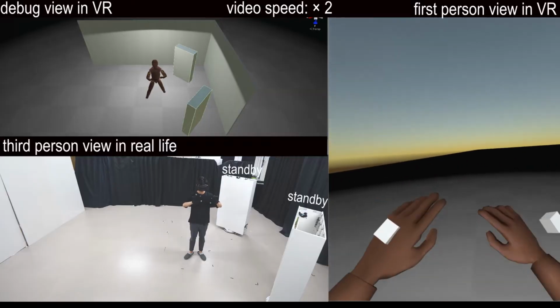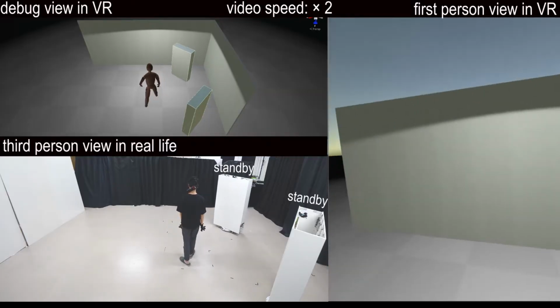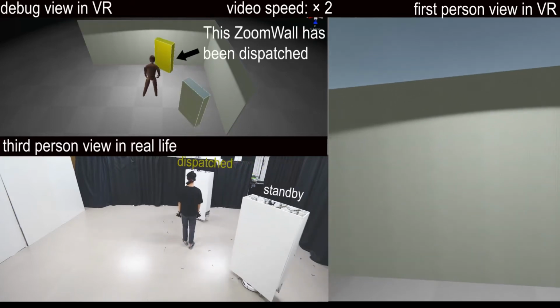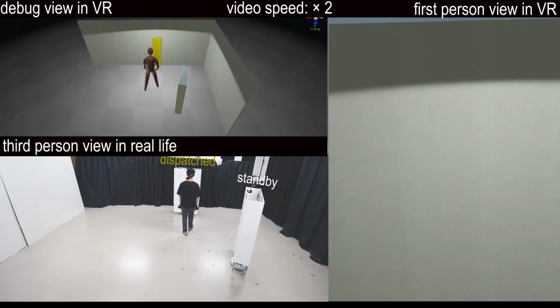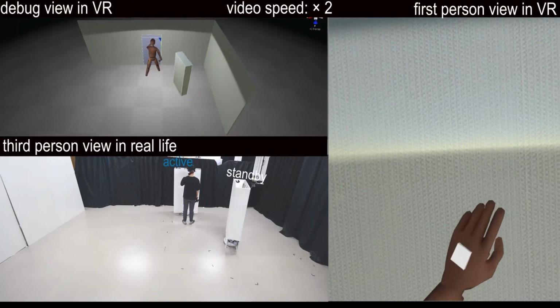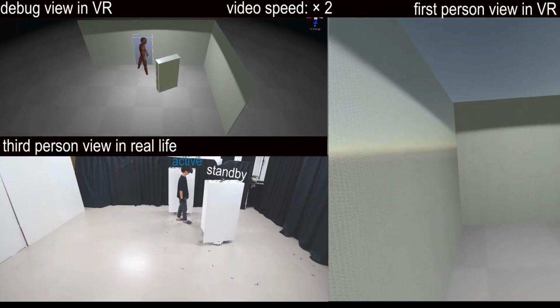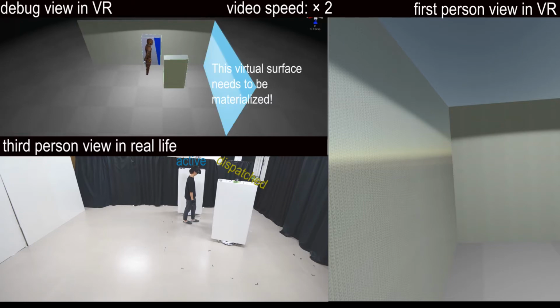A tracking system uses real-world information about the user's position in relation to the virtual surfaces in the environment. It uses this to predict which surfaces a user might need to touch. When it has determined which surface should be touched, tracking system information about the position of zoom walls is used to figure out which zoom wall is closest. The closest standby zoom wall is then dispatched to the target location so that the virtual surface can be materialized.